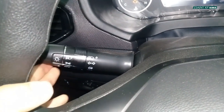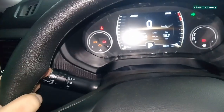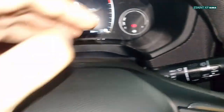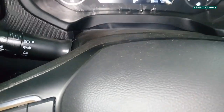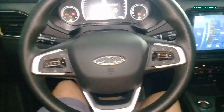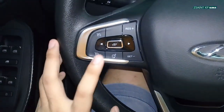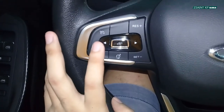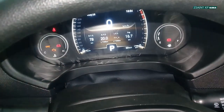On the left is your light and indicator controls, while on the right side is your wiper controls. On the steering wheel, the left spoke has your cruise control with your speed limiter controls, and these buttons right here correspond to control of the multi-information display right within the instrument gauge.